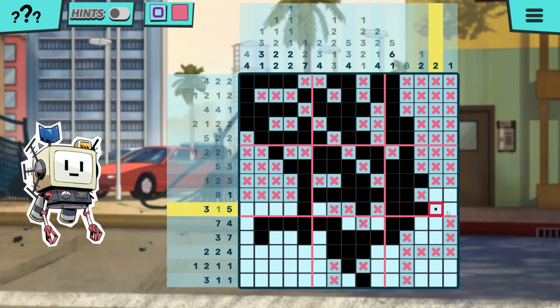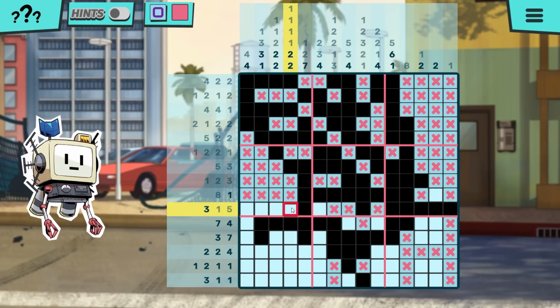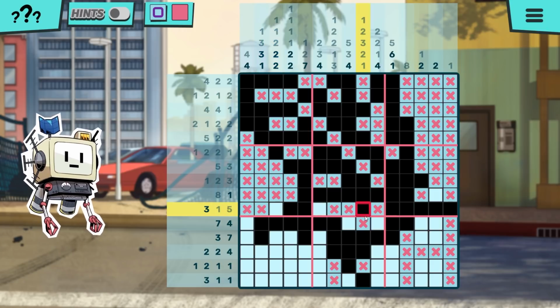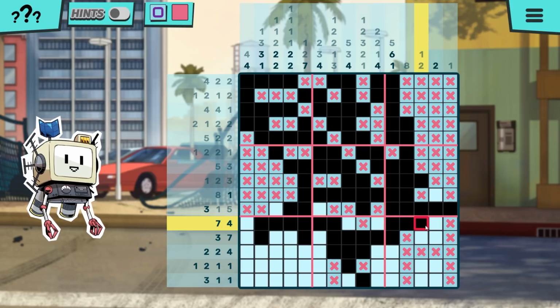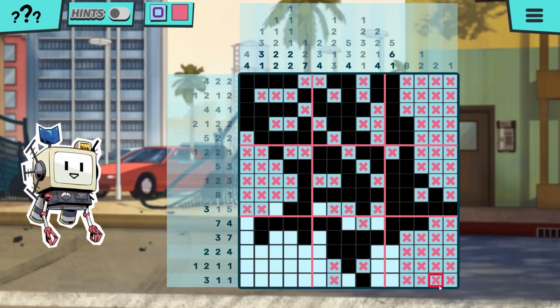Oh, this 5. And the 3, you can probably extend it one more block. Yep. I'm mostly filling out... Oh, that 1 is done. Right there. This one? Yeah. Which means that's the 2.